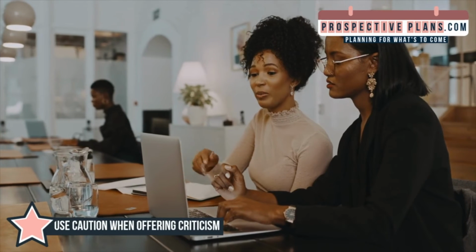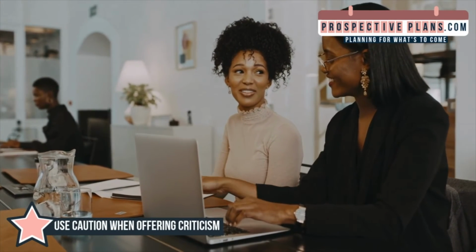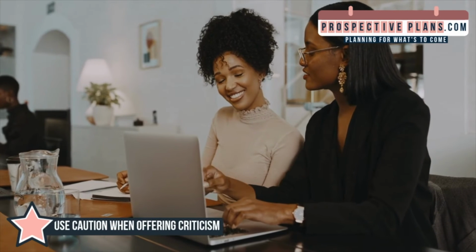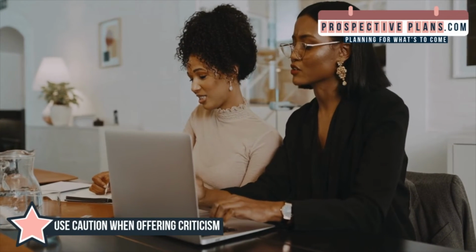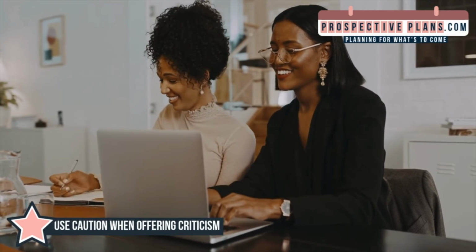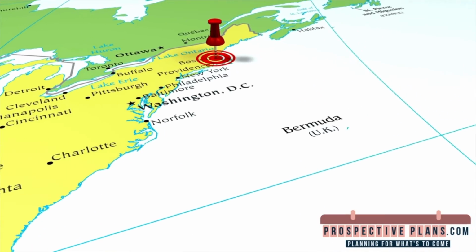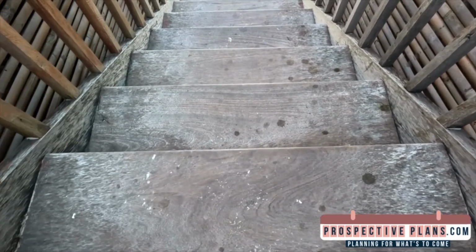Tip 9. Use caution when offering criticism. Informing staff members that something is amiss is a significant component of performance evaluation and even monitoring. Employees sometimes don't realize that they have an issue until you bring it up to them. And the first step is to assist them in fixing it overall. However, it's equally critical to use caution when giving criticism to avoid upsetting staff members or even undermining their trust.